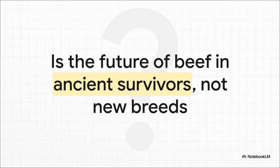So, when you boil it all down, the Boran isn't just another breed of cattle. It's really a blueprint for resilience. It kind of makes you wonder, doesn't it? As we search for ways to make farming work in a changing climate, maybe the most powerful solutions aren't brand new inventions, but are actually these ancient survivors, already perfected by time.